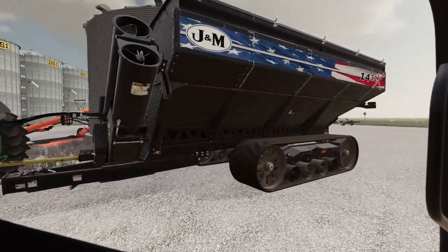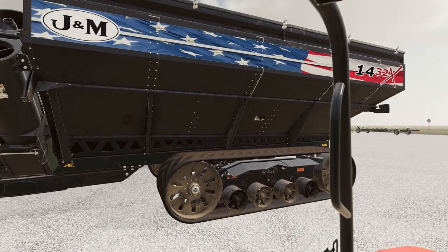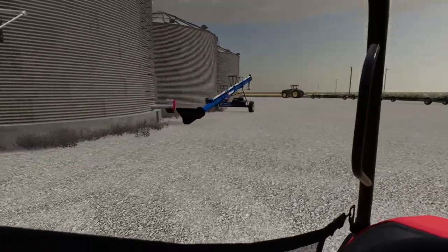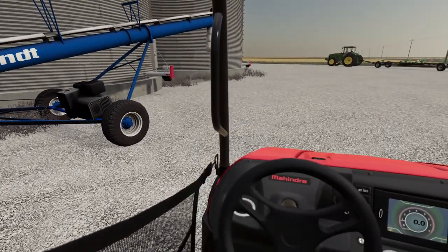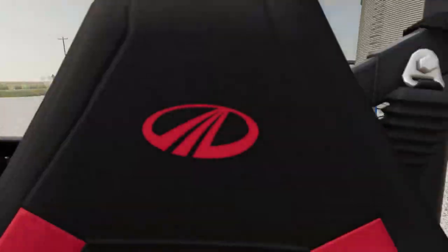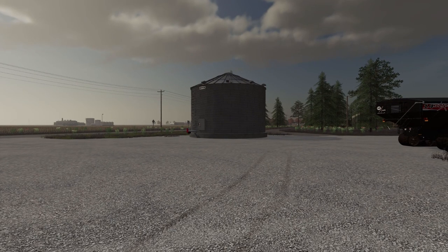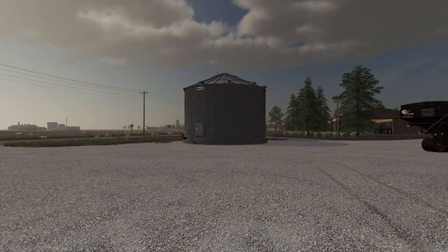Here's our new J&M 1400 bushel auger wagon. And you can see we have everything kind of out because we were in the middle of harvesting and then got rained out. So it's just waiting on the fields to dry. That's our little Brandt auger. That's what we use to unload these Brock bins. We don't use the Brock bins much. That one there, that's where the wheat's at right now that we took out of the field. Right there in the Brock bin. We keep it close to the road.